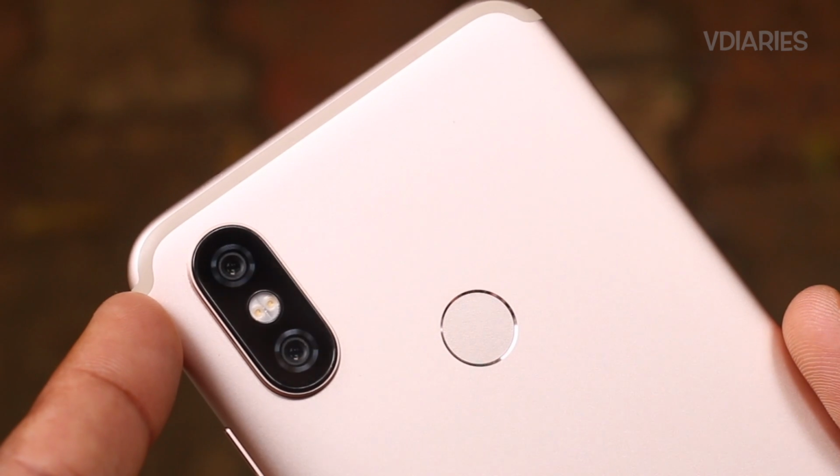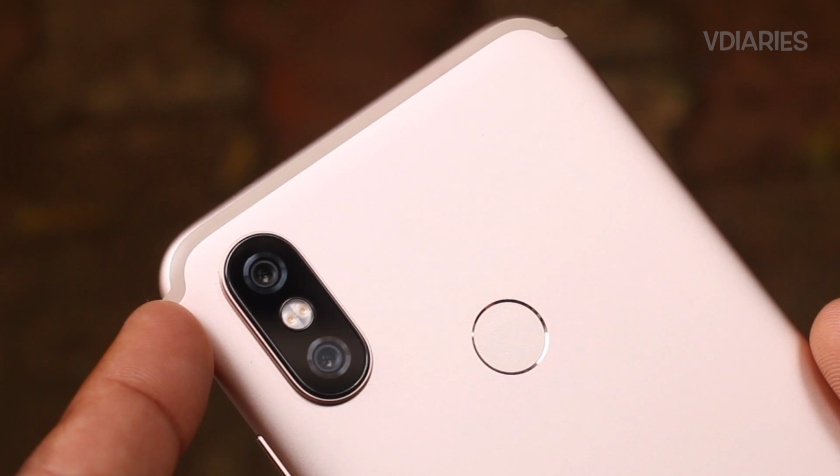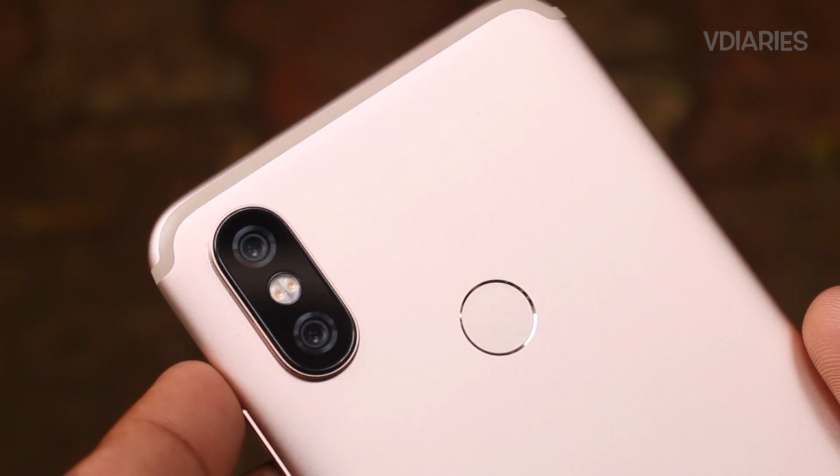In this video we're going to put the cameras on the Mi A2 through a series of assessments. Since it was the most anticipated camera-centric phone by Xiaomi, let's see if it really has in it what's said on the paper.